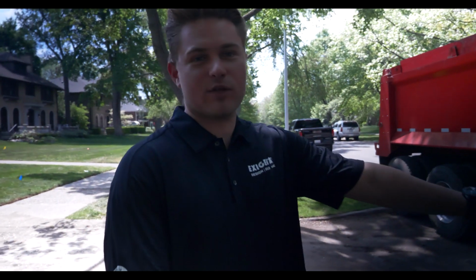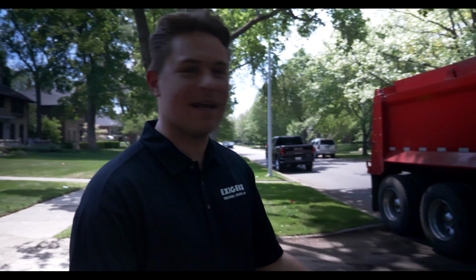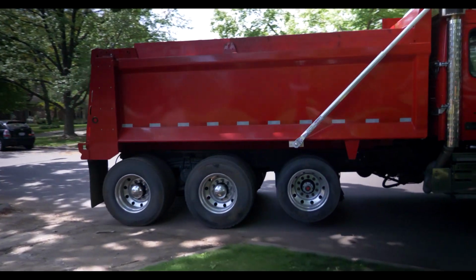And Beto, we call this rig El Toro, which is what Beto calls it because he's the boss man. The reason he calls it the bull is that it's red and it's big and it moves a lot of dirt. So it's pretty sweet. He's gonna back this thing out.